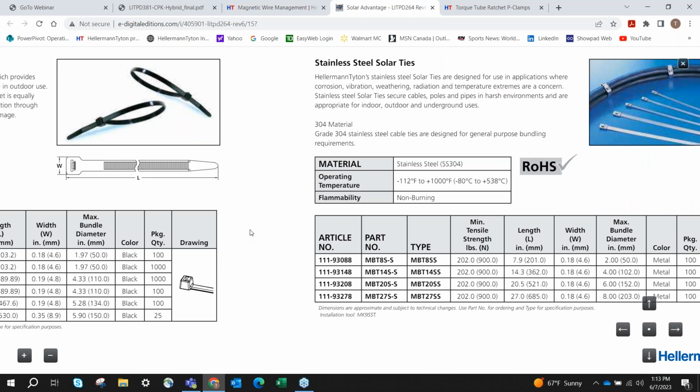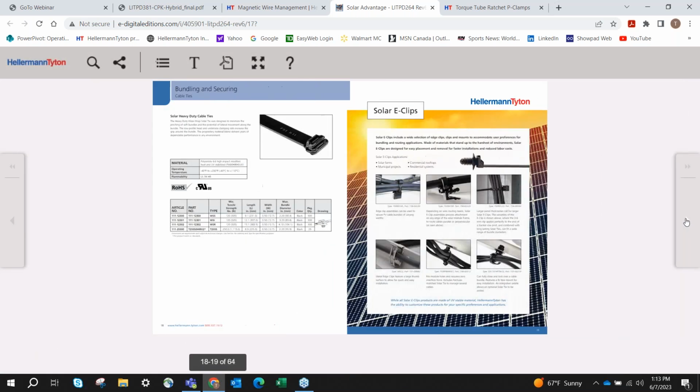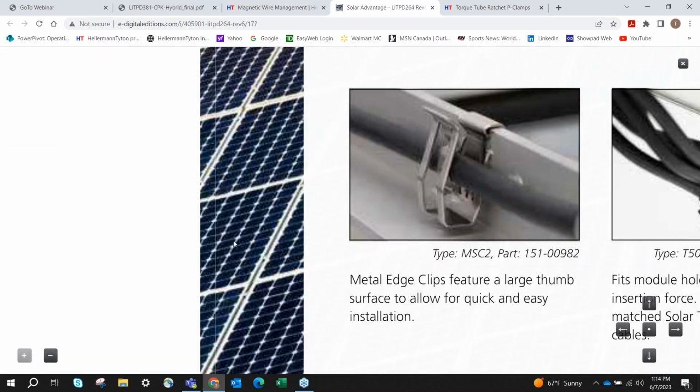So this happens to be our cable ties that are made out of a nylon, or sorry, a 304 stainless steel material. We also have, as BayWa has been stocking over the years, a metal clip that is designed specifically for up to 2 PV cables with the edge clip style. It's actually this right here. If I zoom in on it, I'll show you. You may be familiar with that. That's something that we've been offering and have been quite successful with for many years.